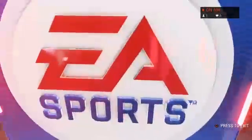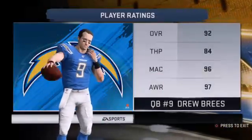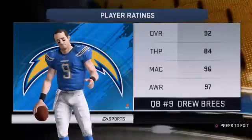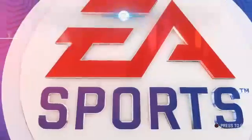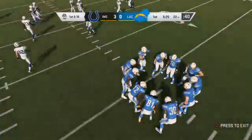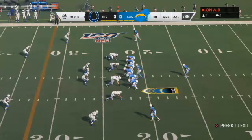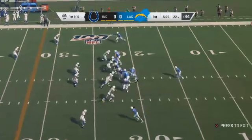So here's the Charger offense making their way out. They're led out by their 6-foot quarterback. You may have heard of him. From Purdue, it's Drew Brees. And when you think of Drew Brees, you think of production and you think of competitiveness. That guy competes on every snap, whether he's throwing it, moving around in the pocket, calling plays, you name it, he knows how to rally a team.